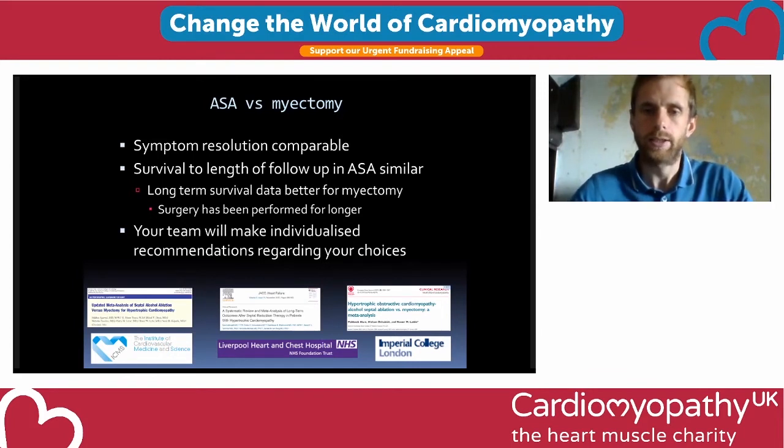Well, ultimately, that's a decision that only your team can make because it's based on your individualized anatomy. When well chosen, the outcomes in terms of your symptom resolution are comparable. The survival to length of follow-up in alcohol ablation is similar, but bear in mind we've only been performing alcohol ablation since 1994 and operations like this since about 1959. So the long-term survival data is more full for myectomy.